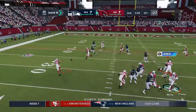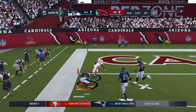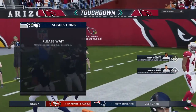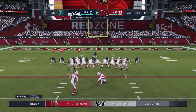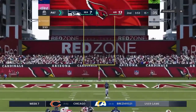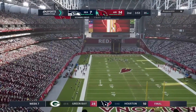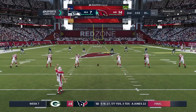Back to the air on 2nd down. It's Murray. Throw left side complete. It's Drake. And he is into the end zone. Touchdown, Arizona. Kenyon Drake, his 4th touchdown on the year. And the Cardinals have taken the lead. It's now a 14-7 ball game. Makes the score Cardinals 14, Seahawks 7.